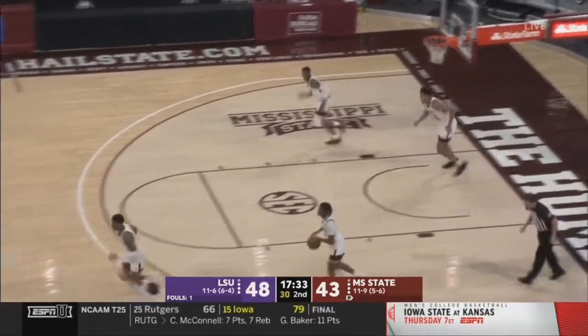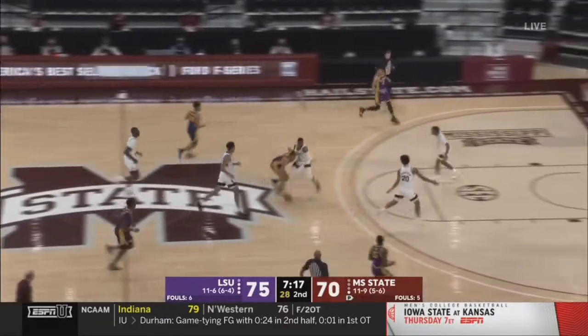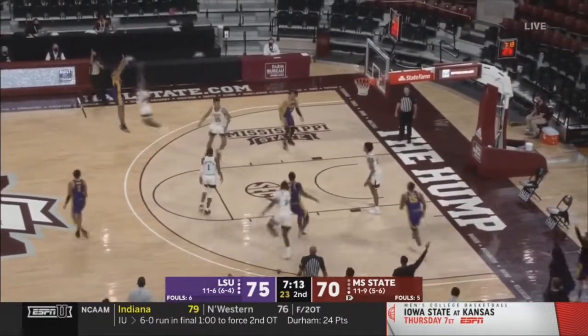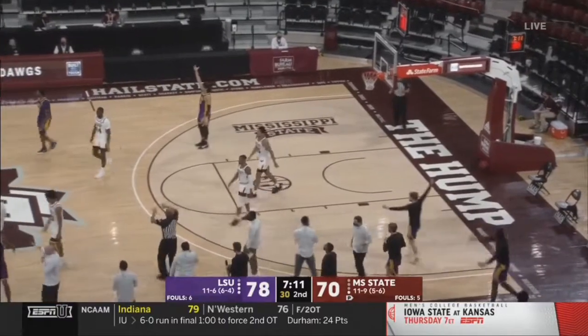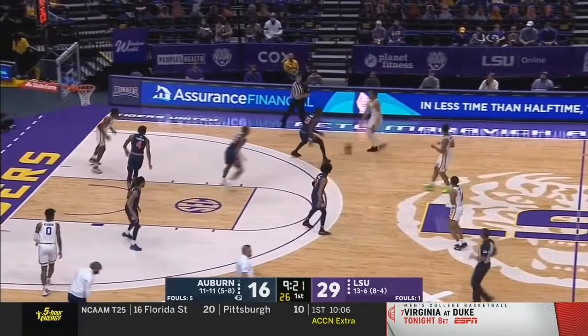Another one from close range won't go. LSU comes away with it. They have gone toe-to-toe tonight with the best rebounding team in the league. Thomas, a lot of time to see that one go, and a quick timeout for LSU. Another block, this one from LeBlanc. LSU with a chance to run up 13.